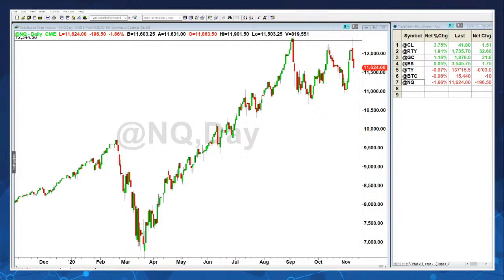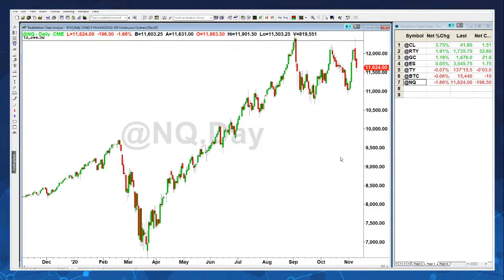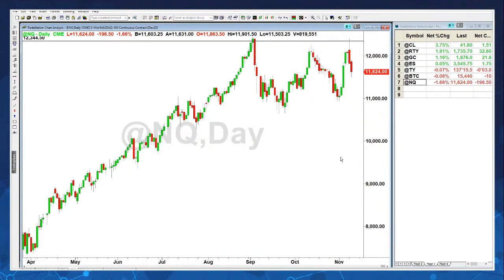Here is the worst performer on the day, NASDAQ, continuing its weakness. We've talked about this a bit in the past, where at a certain point, many of my guests are feeling that there's going to be a rotation away from the big tech stocks, which are really dragging this market up, kicking and screaming, if you will. And now you're seeing a little bit of a rotation out of those FANG stocks or semiconductors or tech. So nice two-day sell-off here. We did bounce a little bit at the end of the session, but NASDAQ was down 1.66%.